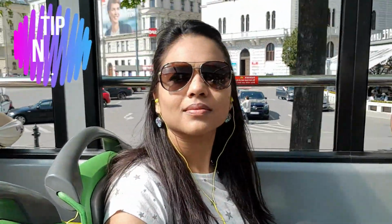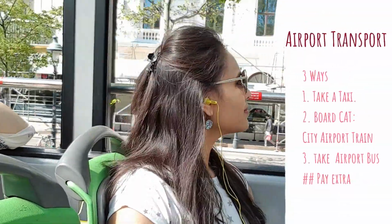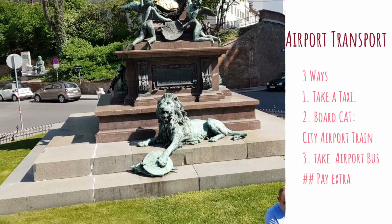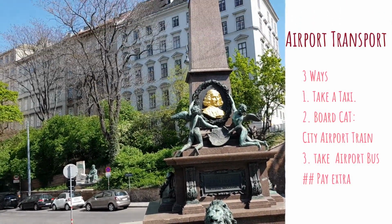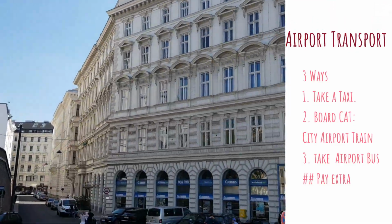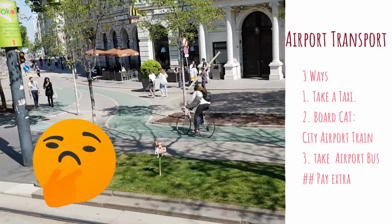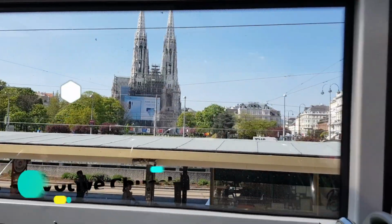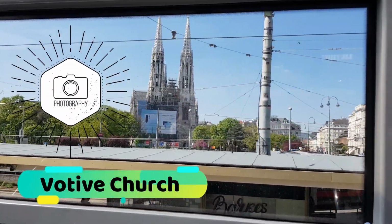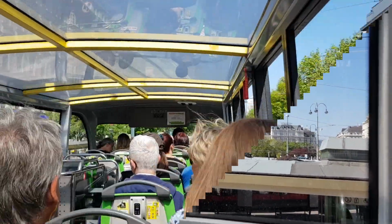Let me give you some tips along our bus journey as to how to get into the city when you land at the airport. There are three ways. Either you take a taxi, or the CAT, which is the City Airport Train, or you take airport buses, and none of them are included in local transport. You need to pay extra. Yes, you heard it right. You need to pay extra.